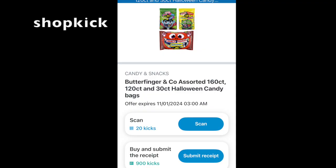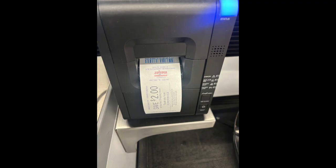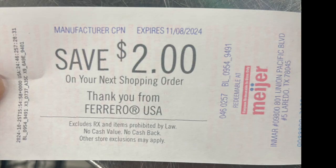And then just to show you guys, I had the exact same Shopkick rebate as her. It's got to be that goofy one with the big eyes on the top for the Butterfinger Assorted. And I got back the 2,700 kicks, which is like $10.80. And then out of the Catalina machine, guess who showed up? $2 off, and I rolled it into another deal right away. But I was really happy that it printed, and that was just absolutely fantastic. So thank you to Rolling Coupon Moms for that deal.